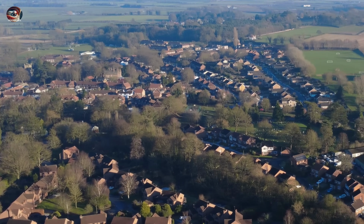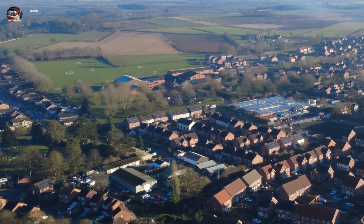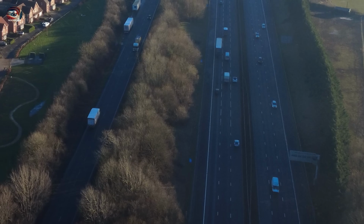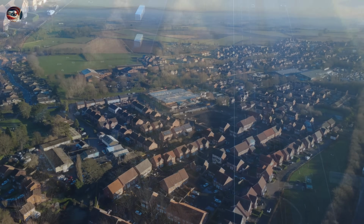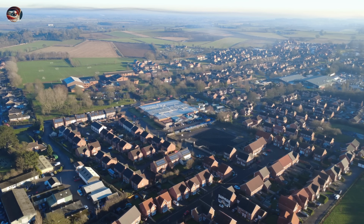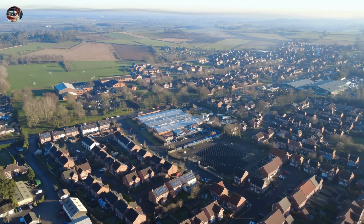The town of Boroughbridge lies to the east of the A1M. The city of York lies just 16 miles to the southeast. As you can see, the A1M lies parallel with another road. This is the A168. The A168 was the original A1 Great North Road, until the A1M came along in 1999.